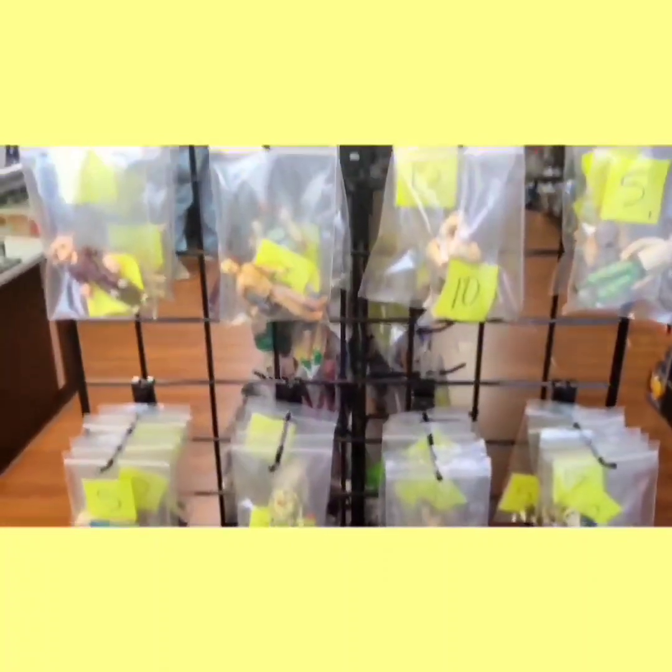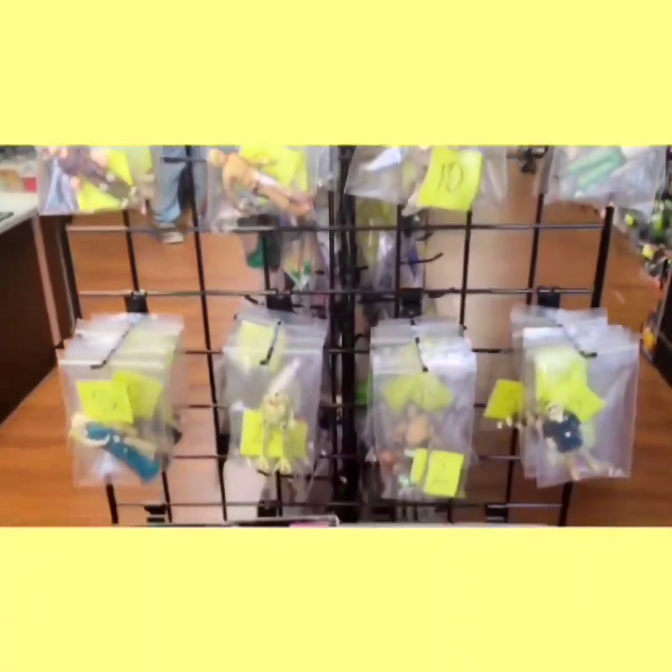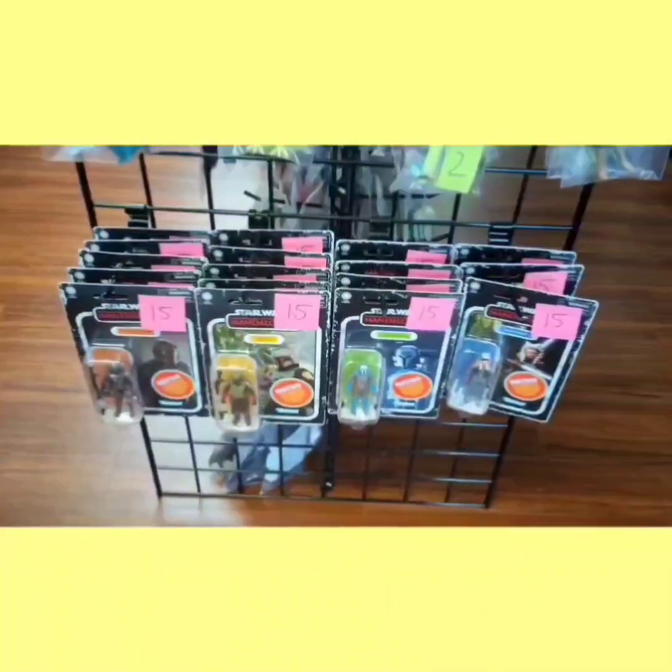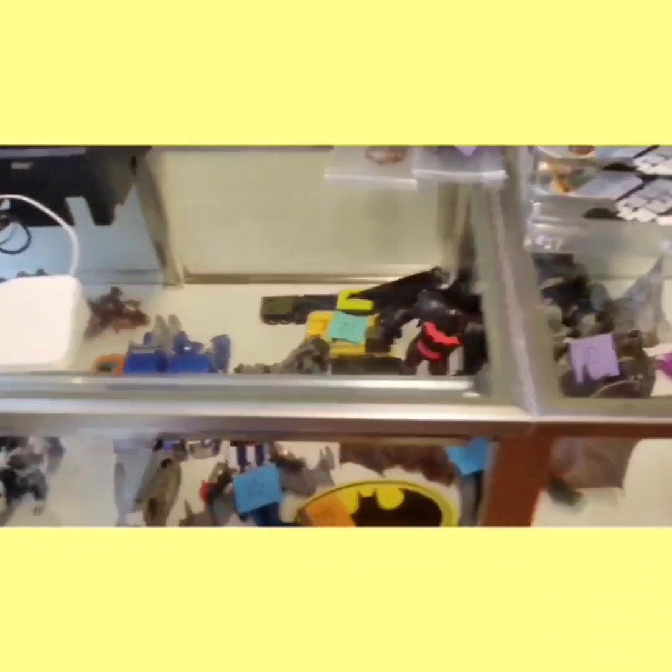Oh yeah, here's some more of the Lego figures. Here's some vintage Star Wars figures. Oh yeah, some of them will be coming home to me. They will be mine! Mine! Dial me to get my figures!